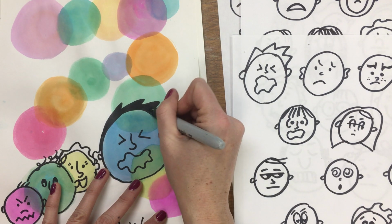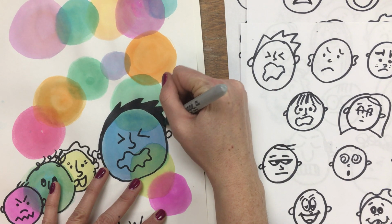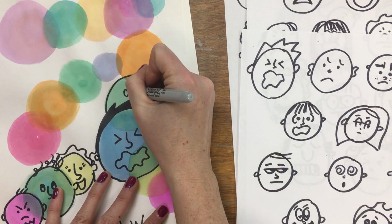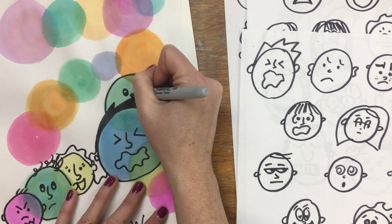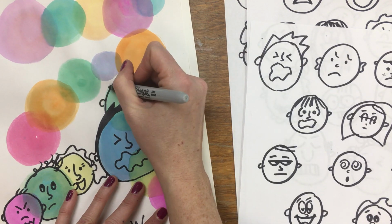Now, if you don't have circles that overlap, that's okay. You're just picking the circles you do have. And so for this circle, his hair covered up a lot, so I'll just draw maybe some eyes coming on top and looking down, like he's looking at the guy below him. So I'm making this one up. This is coming from my mind.